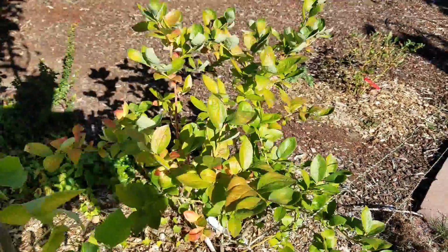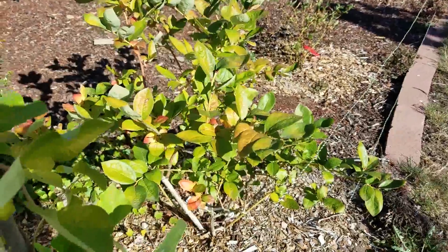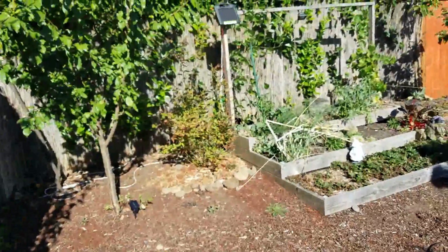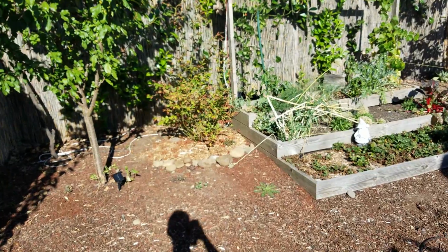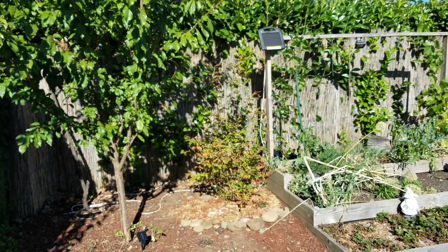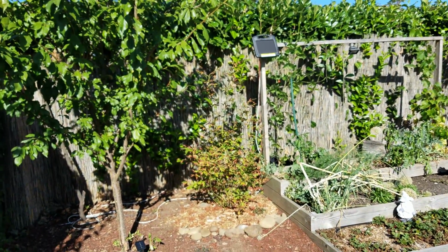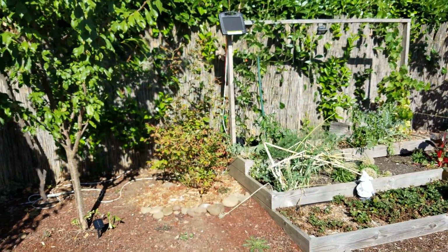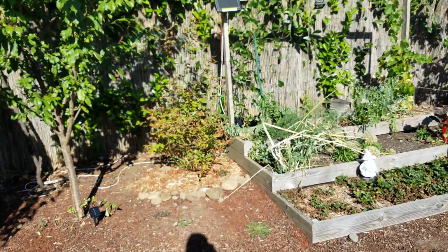This is a Toro blueberry. Nice great big berries off of that one. Back there is an unnamed blueberry. We planted that before we got serious about doing what we're doing back here, and we didn't pay any attention to what the variety was, so we don't know.